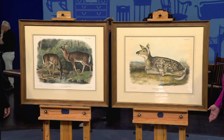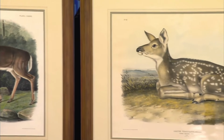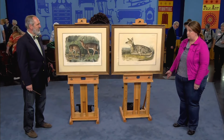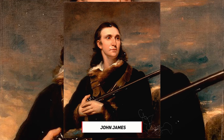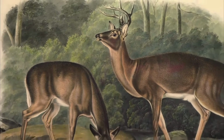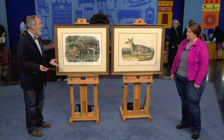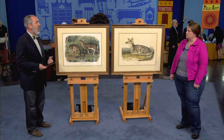Get up close and personal with the animal kingdom's most iconic quadrupeds, captured in these stunning prints. Our guest inherited these prints from her grandparents. These prints were made circa 1843 to 1848 by John James Audubon. Audubon was a French-American self-trained artist, naturalist, and ornithologist. And this was really the last project that Audubon worked on before he died.